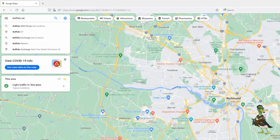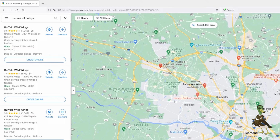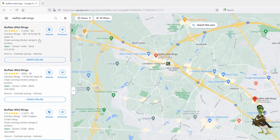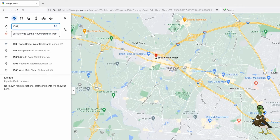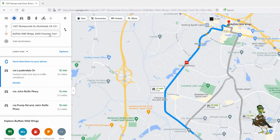How about Buffalo Wild Wings? I believe this is the location where George ran away from Henry, who then went inside and scarfed down some suicide wings. Not surprisingly, a lot of locations, but this area is Henrico. So I'm going to just take a guess that this is the Wild Wings we want. And I believe that's roughly around the area where George lives. Let's see how far it is. Yeah, just a 12-minute drive.